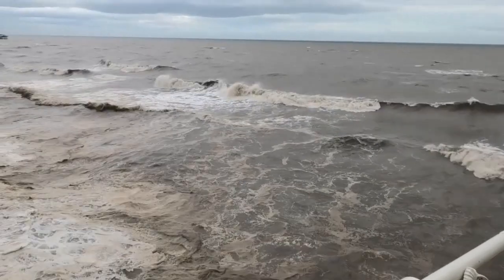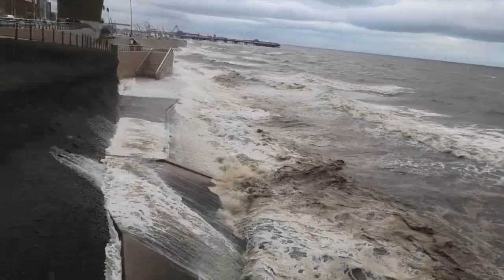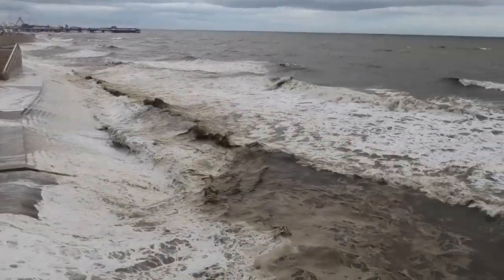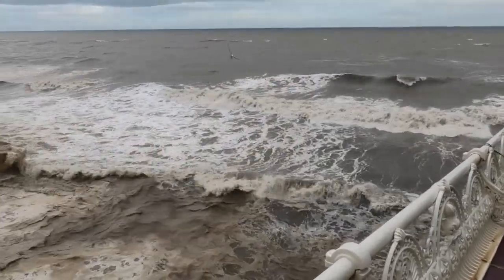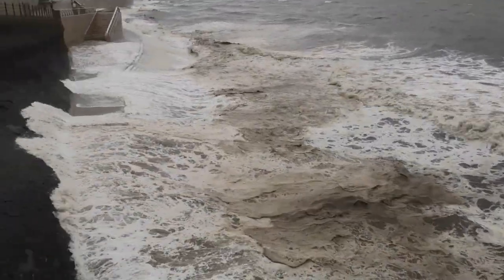I thought you might like to see this, a view of the sea from the North Pier. Now, I'll tell you what's happened. Somebody's just come up to me and said, this channel is going to the dogs. Well, I'll do all my best to stop that, I really will. I do hope we're not going to go to the dogs.